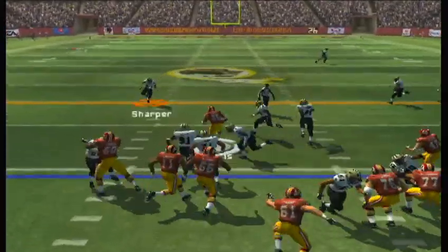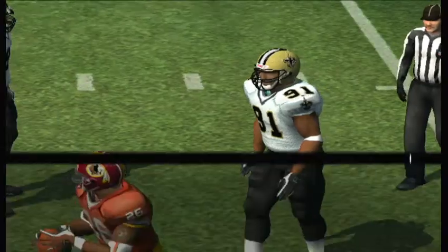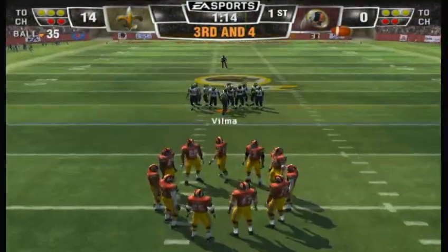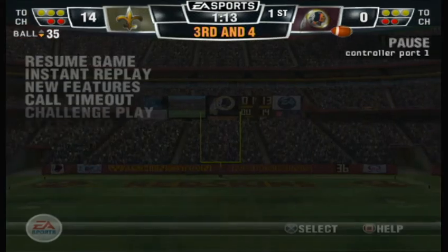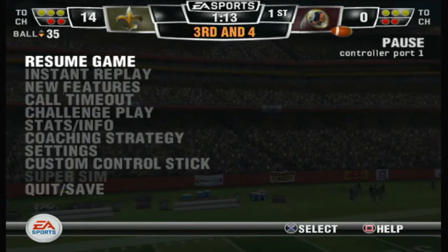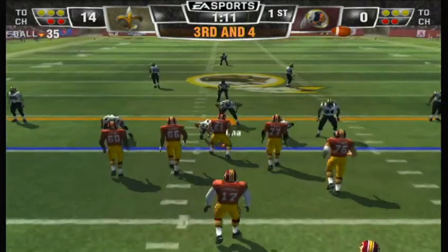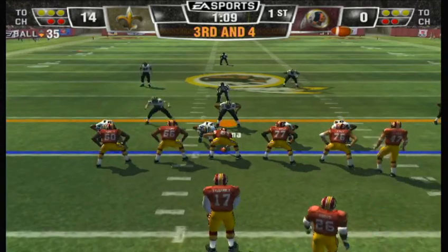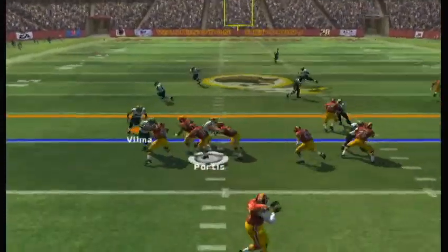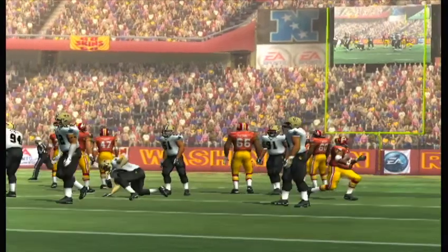Here's a draw. Having a good mix of run and pass plays will help keep that defense honest. Third and 4. The defense is in the dime. On the delay. Ortis can't quite get to the first down mark.